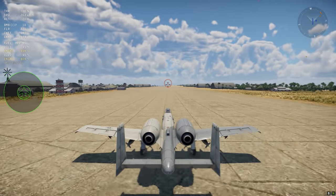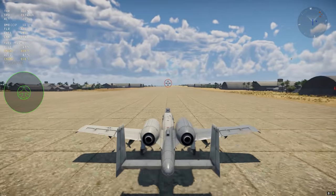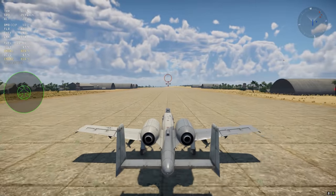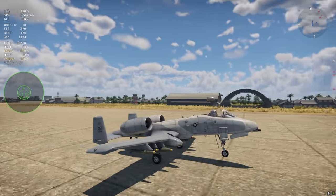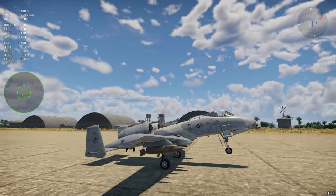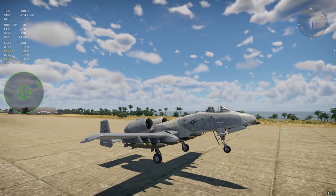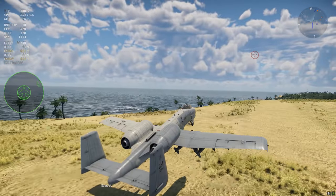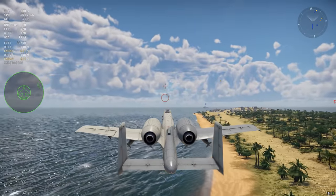This is A-10 Rolling Thunder right here. Pinpoint Thunder. All right, 240 seems good. Let's go ahead and start pulling here. There we go. We're not using flaps or anything. Come on, baby. Come on, baby. Yeah, just as the runway ends. Holy cow. She is very heavy.